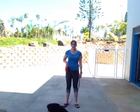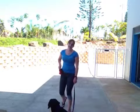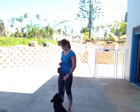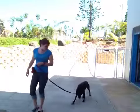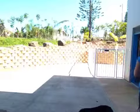Maggie knows I have the treats in here, so I'm going to just start walking her and see how she does when I toss one out or anything like that. So come on, Maggie. Alright, she was going for it, but very responsive to the no noise.